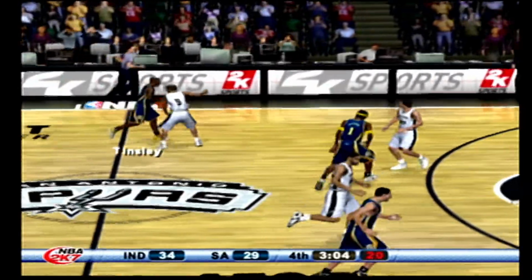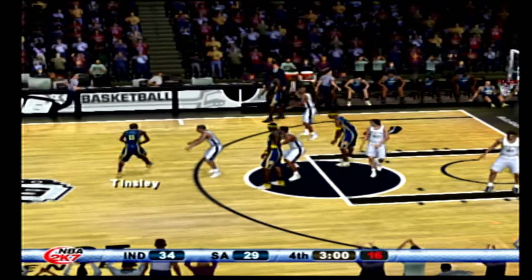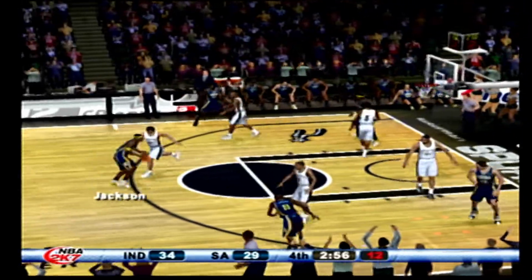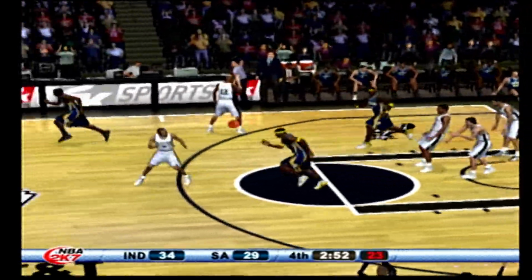The Pacers with the ball. It's a 5-point game. The pass to Granger. Passes to Jackson. Takes it in. Puts too much on it.